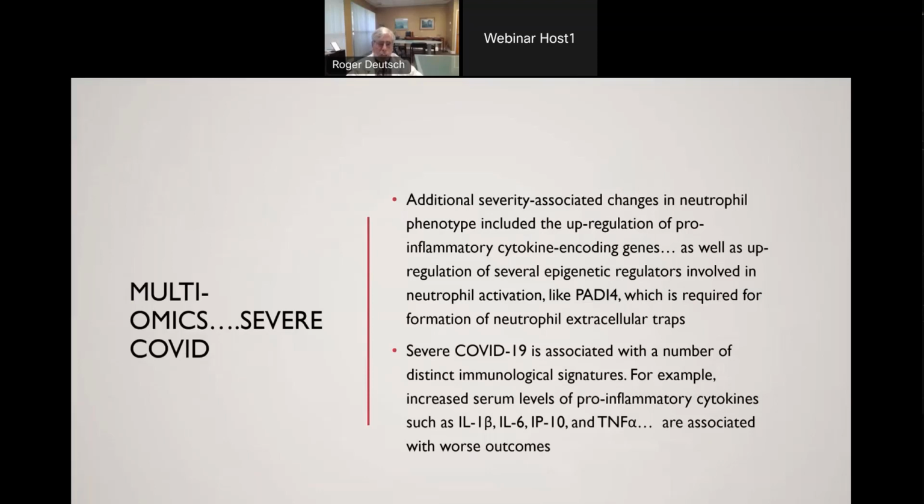Severity-associated changes in neutrophil phenotype included upregulation of pro-inflammatory cytokine encoding genes. So neutrophils are innate immune cells. And of course, as you've probably learned earlier today, or you know from basic immunology studies, neutrophils are the major component of the innate immune cell population. They are about 70% of leukocytes overall, and they are short-lived, and they are not specific as the adaptive T cells and B cells are. And they produce a very aggressive first line of defense that, if it's successful, will then prevent us progressing to a need for the adaptive immune response. But there's a downside to that, as we're going to explain shortly.